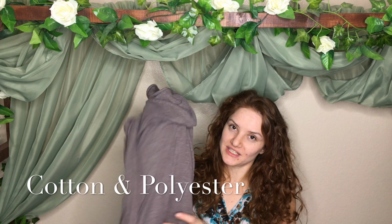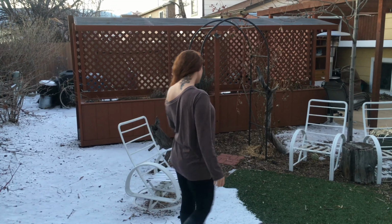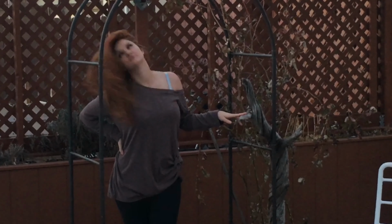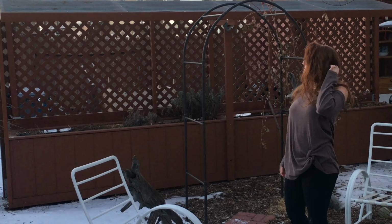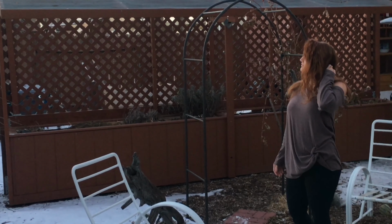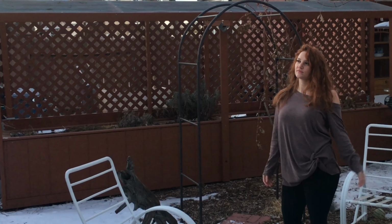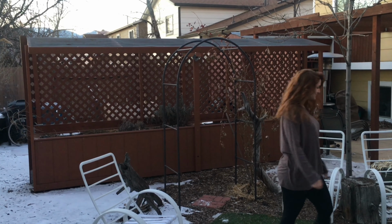This is made of cotton and polyester and is ridiculously soft. I love the feeling of this. It makes it just so much more comfortable to wear. You never feel like it's too heavy and it's just all over the place. You never feel like it's too light and you're not sure if it's covering everything or if it's bunched up or anything like that. You know where it is, and it's very comfortable and soft.